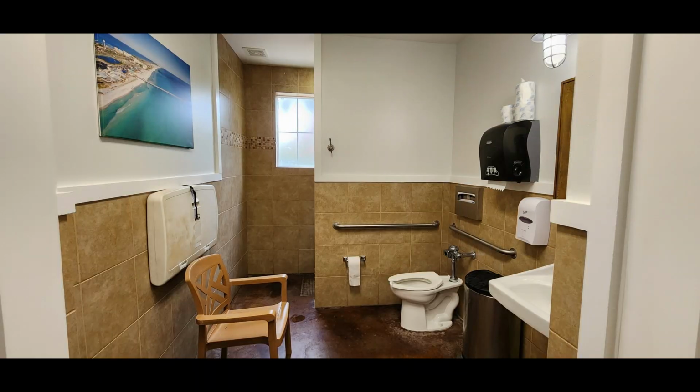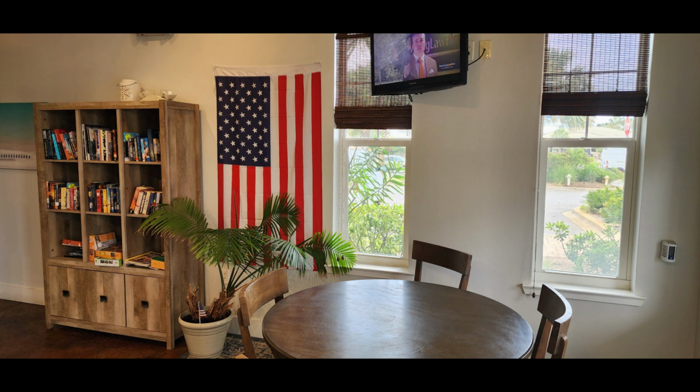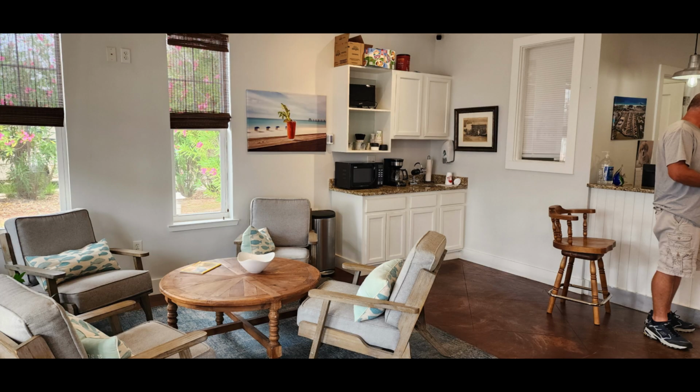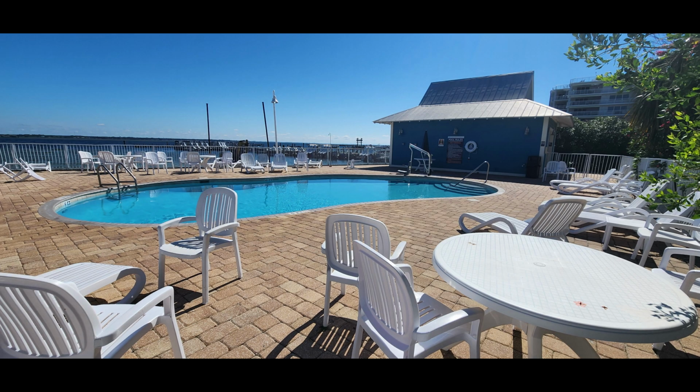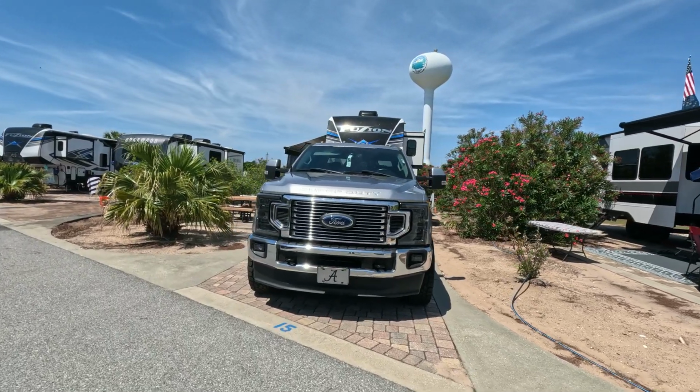They have clean shower rooms here, a laundry room, they have a book exchange up in the office, and they have a heated pool out here that overlooks the bay. We are here on site number 15.